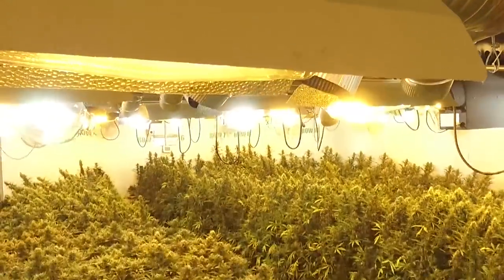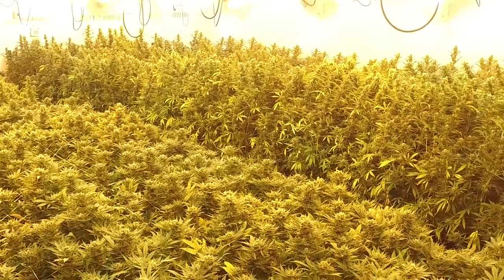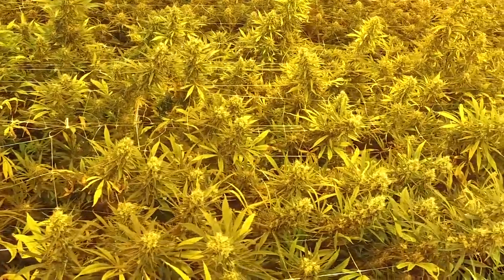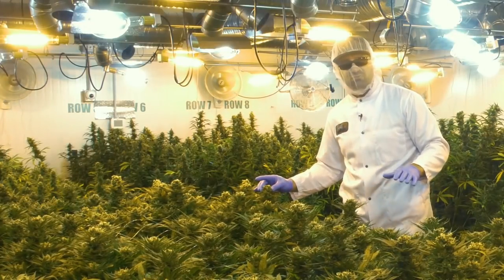This is what it's supposed to look like. The plants are all standing up. The whole canopy, once again, is very uniform. There's good light transmission into the canopy. So the plant itself is covered in sugar, resin, all the way through. The density is spectacular. These things are rock solid.